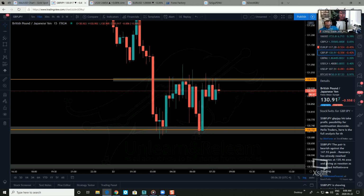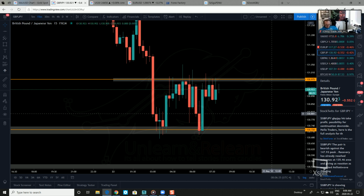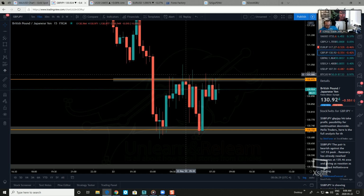How do you navigate those wicks on GJ from M15 from the top of the range? When do they not become a concern? Well, once you have a price closing above this area, then they don't become a concern.